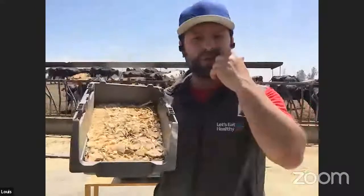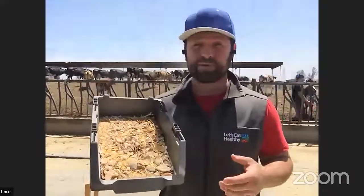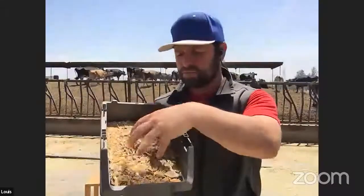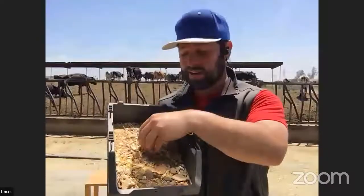So here we have some grain. Now, what is grain? Well, grain gives the cows a lot of energy, a lot of carbohydrates, which is good for their body because they need energy to make all that milk. In this grain, we'll think of it almost like a trail mix. There's wheat, there's barley, there's bakery waste, there's even cottonseed.